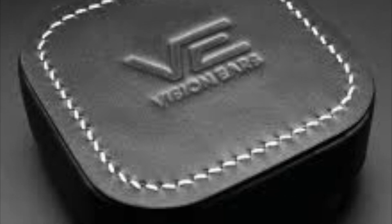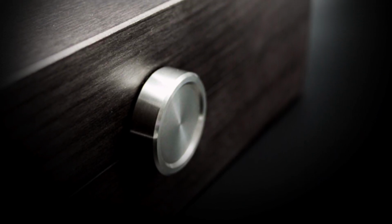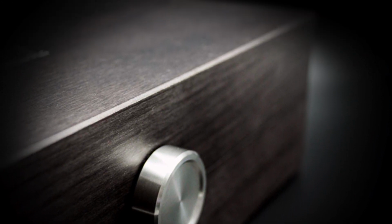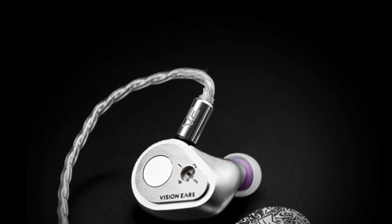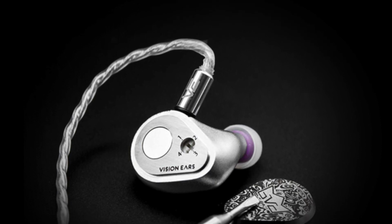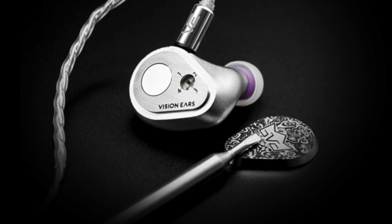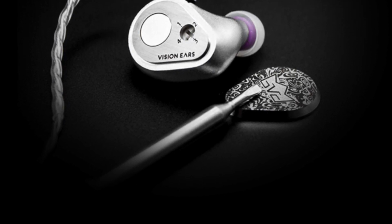And the retail price of this is £4,200. If you were to buy this in Hong Kong, it's $42,800 just for the headphones, and if you want the extra panel, that will cost $2,280, which replaces the VE8 that they previously had. And one thing that is special about Vision Ears is that you are able to change it to 4 sound signatures with 1, 2, 3, and 4 as shown here.